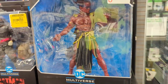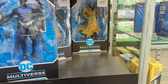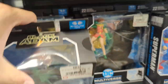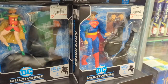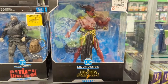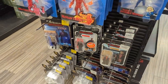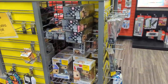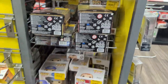Alright, first time I've seen Sabak, so that's cool. What else we got? Hush. Cyclone. Black Adam. Batman. Pretty much it. That's awesome. More clan, more clan. Bunch of pops. It's really just pops.